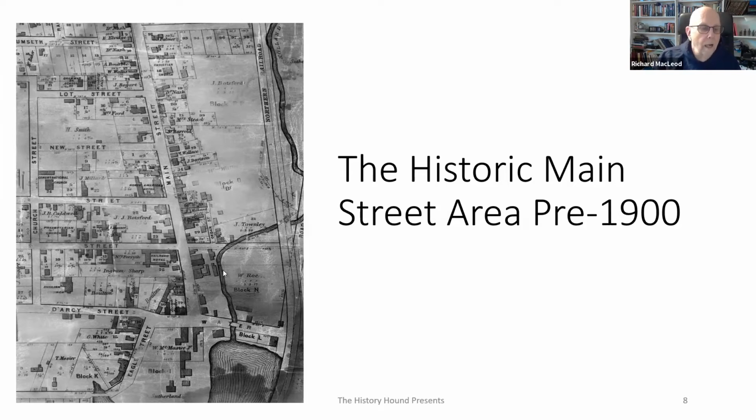The other thing that I wanted to mention about this map before we move on is that you can see behind the buildings, it was all vacant land. These are actually pastures. So quite often what would happen is that people who lived on the other side of the river would bring their cows down and allow them to graze behind Main Street.